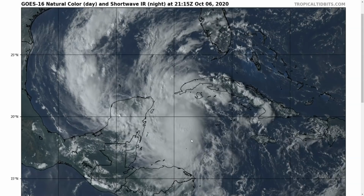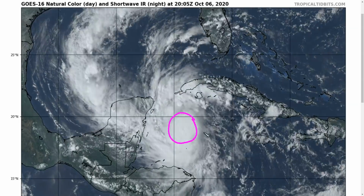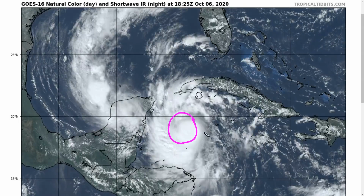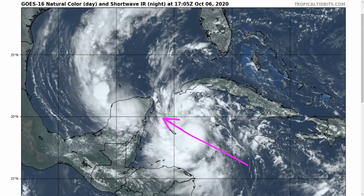We've had a lot change in the last 24 hours, not all of it unexpected, but still unfortunate here, as Delta has intensified rapidly into a major hurricane as it continues to barrel toward Mexico in the northeast Yucatan Peninsula.